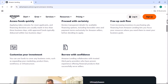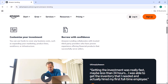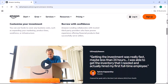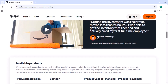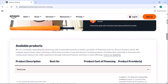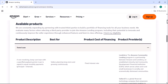It's also worth noting that the funds from Amazon Lending are generally intended to be used for business-related purposes, primarily for purchasing inventory to sell on the Amazon marketplace. While the exact restrictions aren't always explicitly detailed, the underlying philosophy is that these loans are meant to fuel your growth within the Amazon ecosystem. This can be a pro for sellers solely focused on Amazon, but a potential con for those looking to diversify their sales channels or invest in non-Amazon specific ventures.